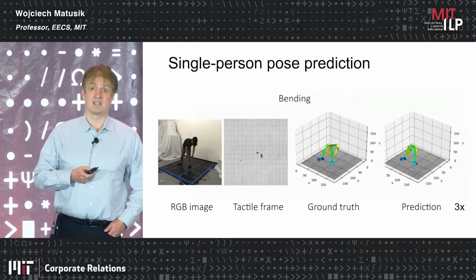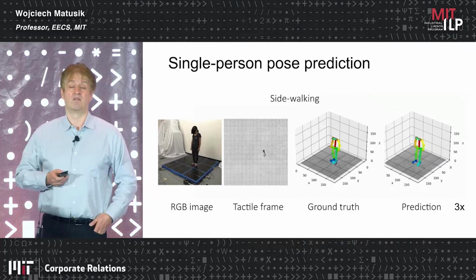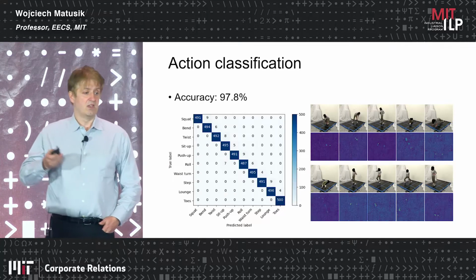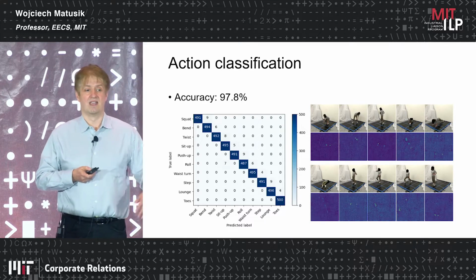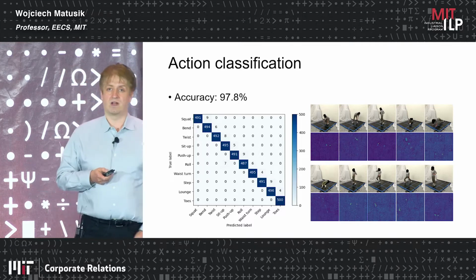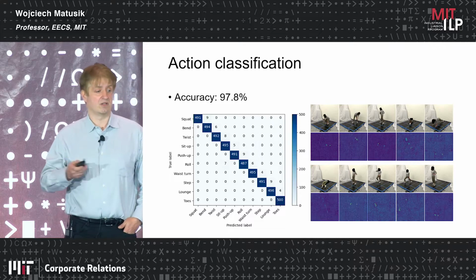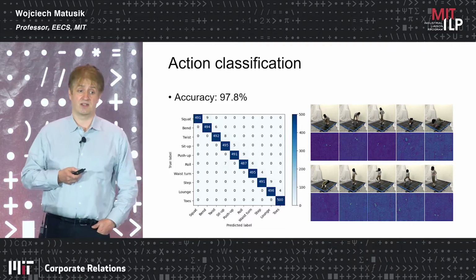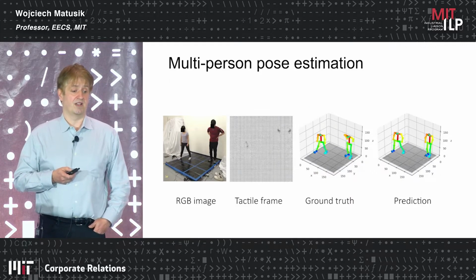What is really interesting and maybe a little bit surprising here is that this type of tactile carpet can be really useful to predict, for example, the pose and identity of the people that are interacting in a given environment. You can also classify different types of actions, things like whether you are sitting up, squatting, bending, and so on. If you're just interested in classification of the action, you can do extremely well. These are very high classification rates for these actions. And this also works with multiple people.